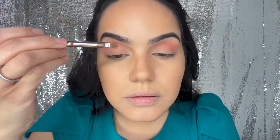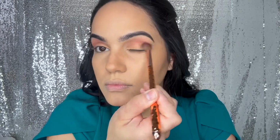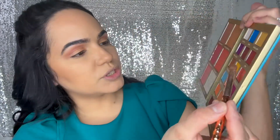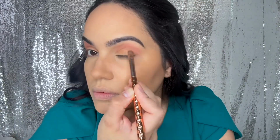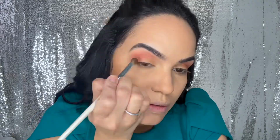Next, I'm going to use the color True Magic, and I'm going to place it right here. I'm gonna apply some of Magic Carpet Ride on that same area to use as a highlight. That definitely stands out more. And with the other brush, I'm just gonna blend it in. I think I want to do this red here, which is Abu. I'm going to go in with the color Soar.